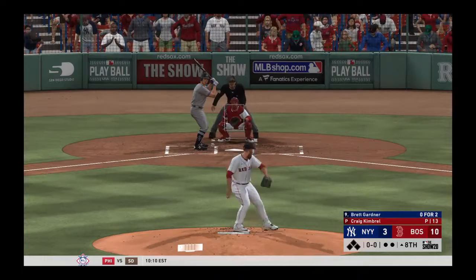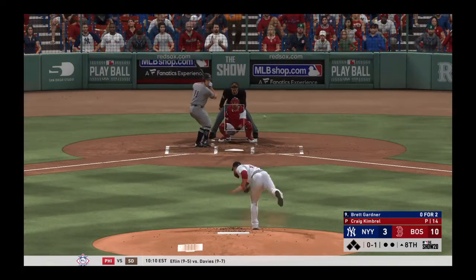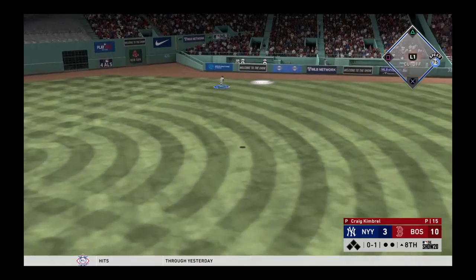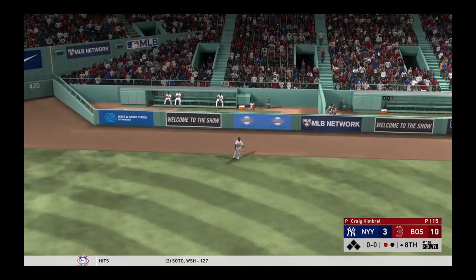Next for New York, Brett Gardner. He got on top of one and was a ground out victim last time. No balls and a strike to count. Pulled toward right center field. On the move is Betts. But it's the center fielder who gets there. And there's one away now.